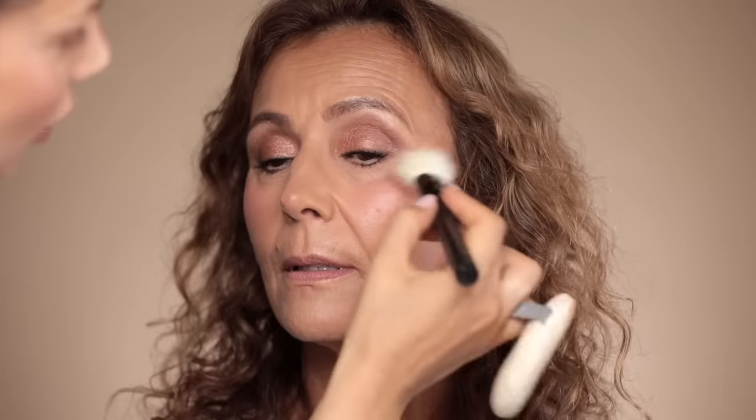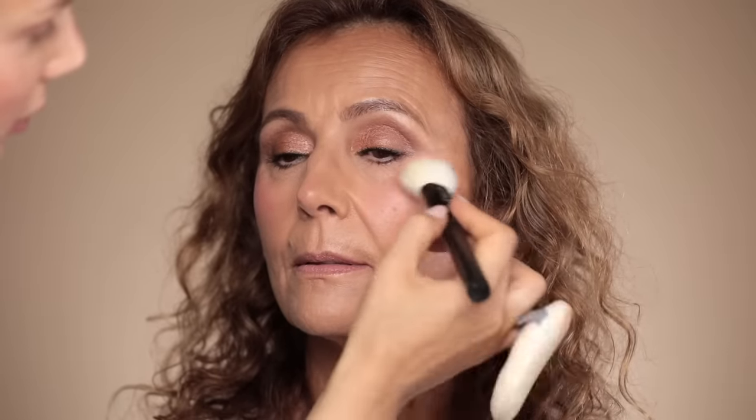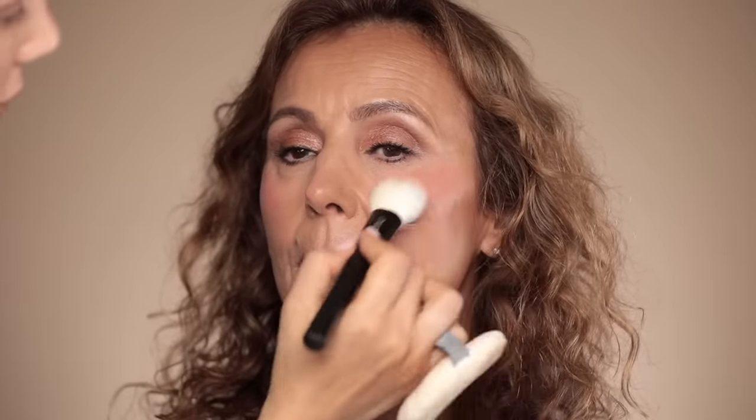I'm going to use this blush from Tom Ford. This is in the color Éclat Nu, number 2 Éclat Nu. I think it's a very, very pretty color for her. Just an added color on the cheeks. You know how I love to mix cream and powder products.